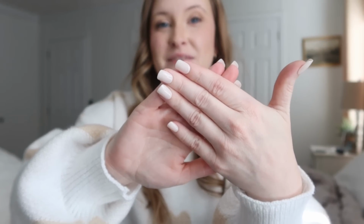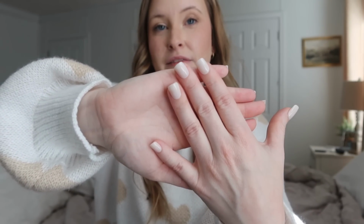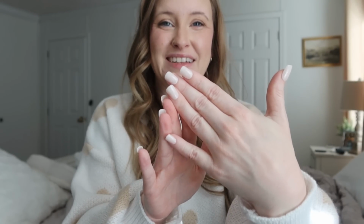Also went ahead and did my nails last night. So I do the Kiss Impress nails. They are by far my favorite, but these are so pretty. They're mostly white with a little subtle hint of pink. I think they're so pretty for Valentine's Day, so I can link these down below if y'all are interested.